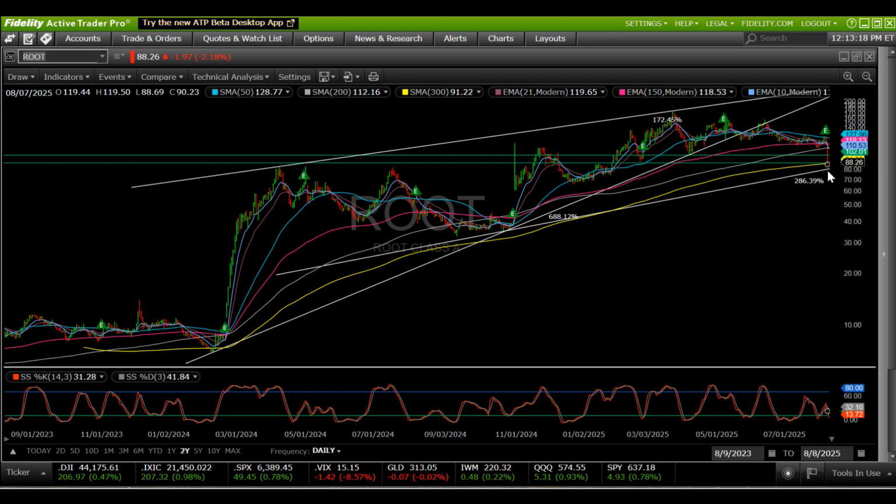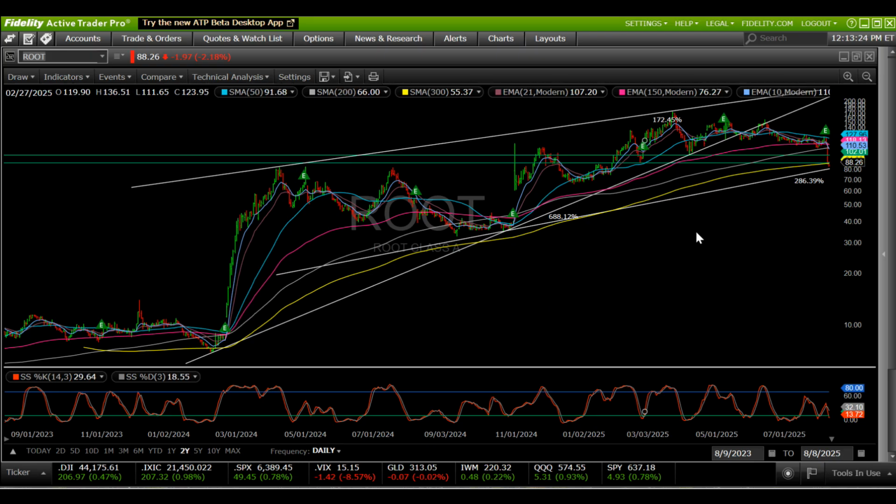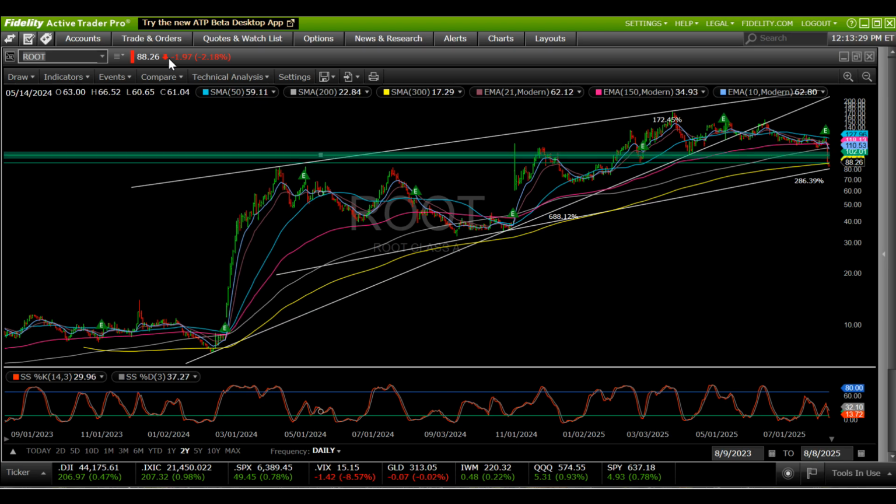But again, you've got to keep your stop loss tight, because if this breaks this trend line somewhere around this area where it's at, you don't want to be holding on to that, because then all of a sudden you're going to be coming down to the 60s or somewhere in the 50s like that.